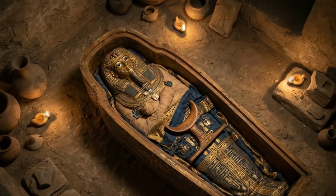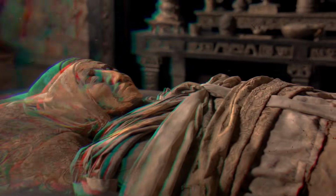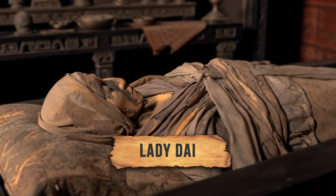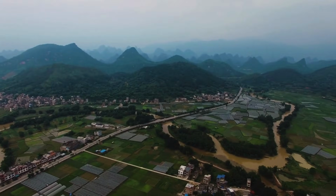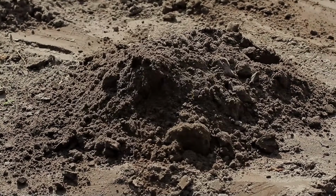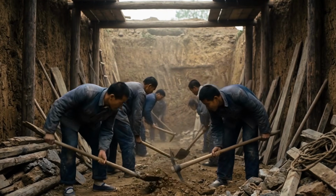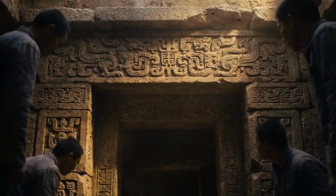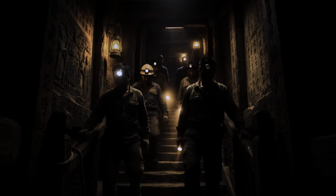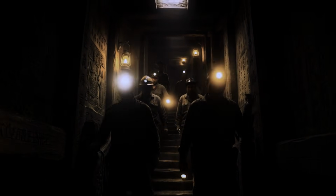But there were many mysterious mummies throughout history. One of them is Xin Zhui, also known as Lady Dai. The story of her began in 1968. Some workers near Changsha, China were digging an air raid shelter for a hospital. But suddenly, they accidentally uncovered an ancient burial site. They came down there and stumbled upon something incredible.